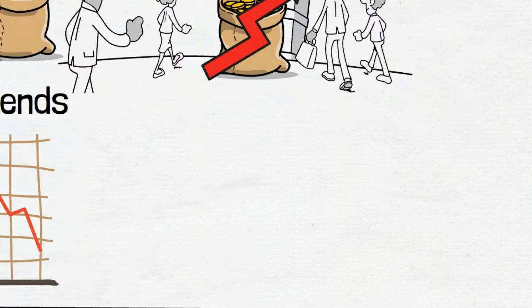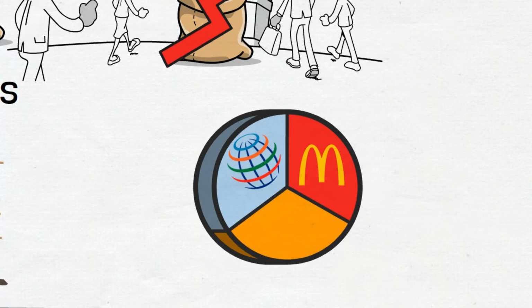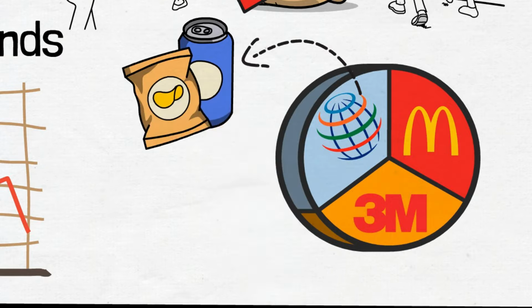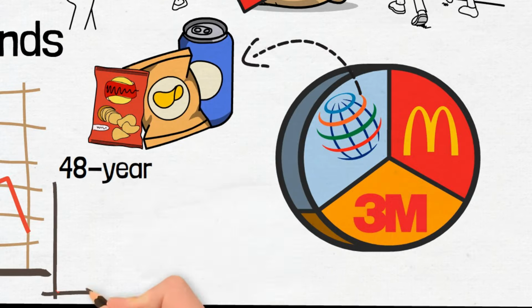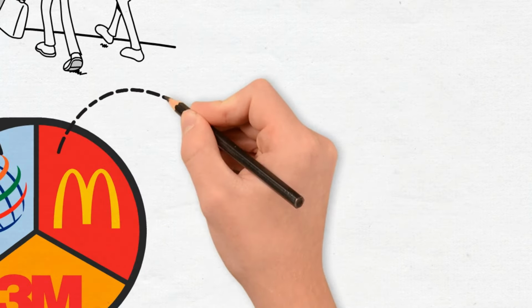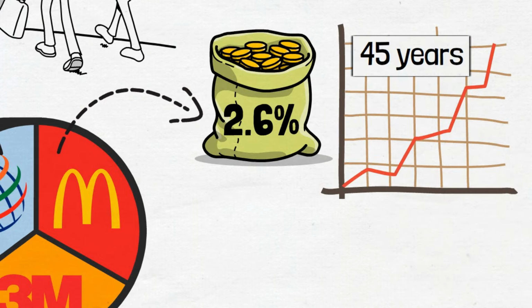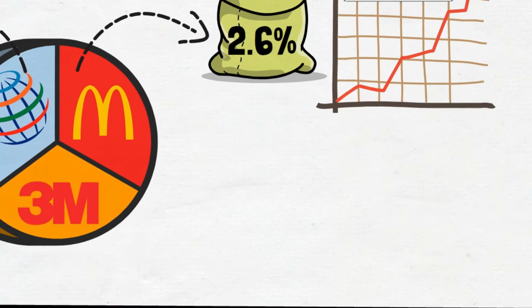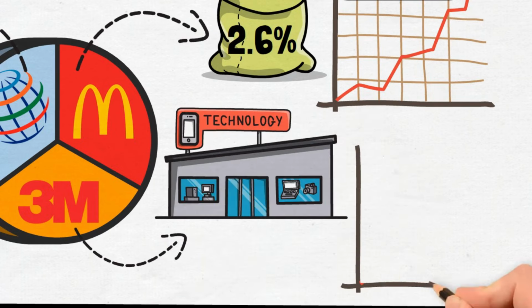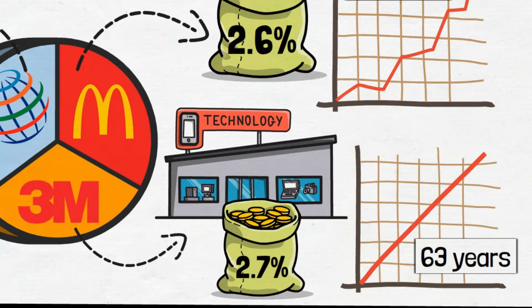Peter already has 3 top Dividend Aristocrats for his portfolio in mind: PepsiCo, McDonald's, and 3M. PepsiCo, known for its robust portfolio of beverages and snacks, has a 48-year streak of increasing dividends and offers a current yield of 3%. McDonald's, with a yield of 2.6%, has been raising its dividends for 45 years and maintains a powerful brand. Lastly, 3M, a diversified technology and manufacturing company, has increased its dividends for 63 consecutive years and provides a 2.7% dividend yield.